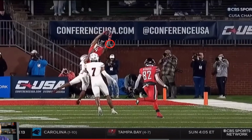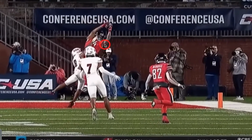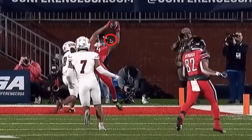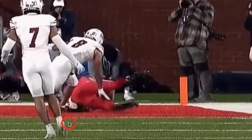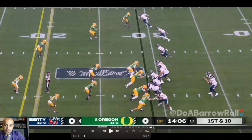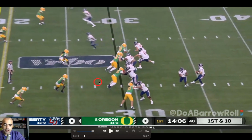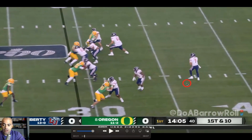Once again, that is indefensible for a DB. It's a well-thrown ball, but an all-hands catch and the physicality to come down with it. That is absolutely absurd stuff right there. Quite a few of you will say, well, it's a level of competition. It's New Mexico State, but that New Mexico State team also beat an SEC team this past season in Auburn.